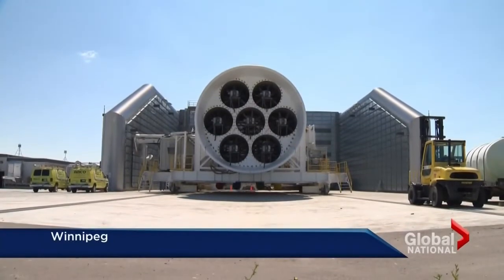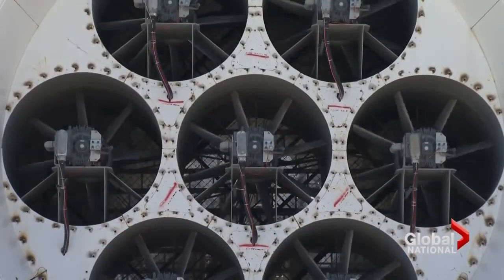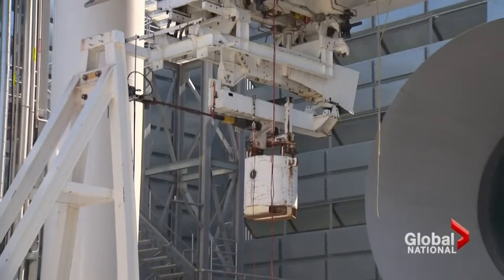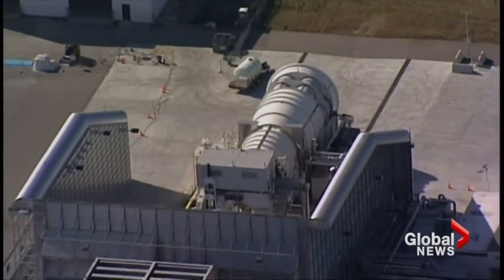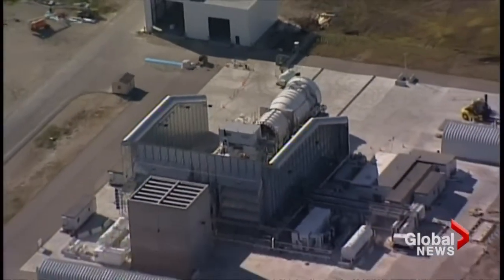It's a site like no other. At first glance, you might think you're at NASA. But this is the GE Aviation Engine Testing, Research and Development Center in Winnipeg. It's a very exciting place to be. I think you've got the coolness factor. Cool in more ways than one.